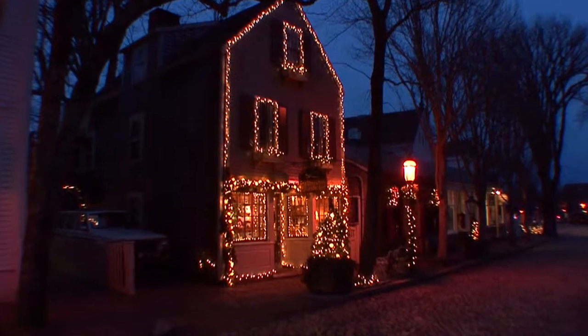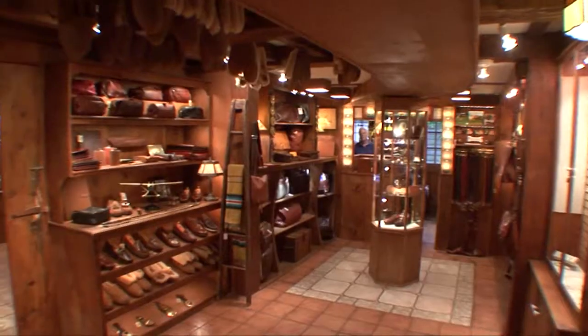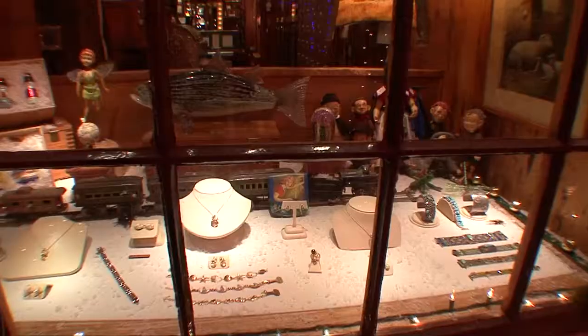We've been located here on India Street in Nantucket since 1976. Whether it's leather goods or fine jewelry, you can find a perfect gift for friends, family, or just yourself.